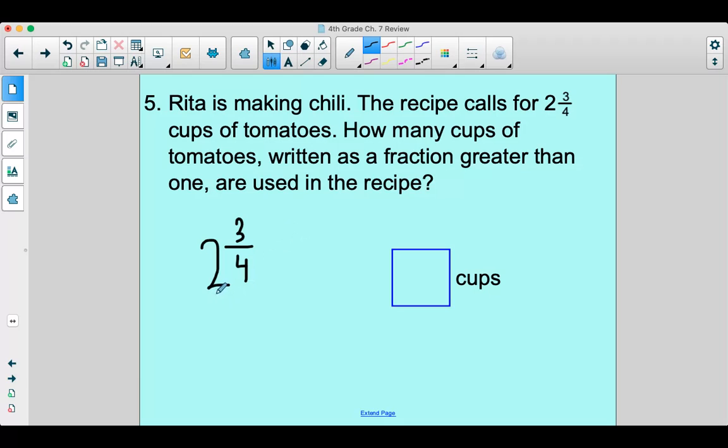So let's see. The whole number 2 is made up of, I'm going to use fourths because I have a 4 right here, so why not? It's made up of 4 fourths for one whole and another 4 fourths for another whole. So that's what two wholes would be worth. It would be 8 fourths, these two together. Now I already had these 3 fourths, so I'm going to put those in there as well. So 4 plus 4 plus 3: 4 plus 4 is 8, plus 3, 8, 9, 10, 11. So that would be 11 fourths.